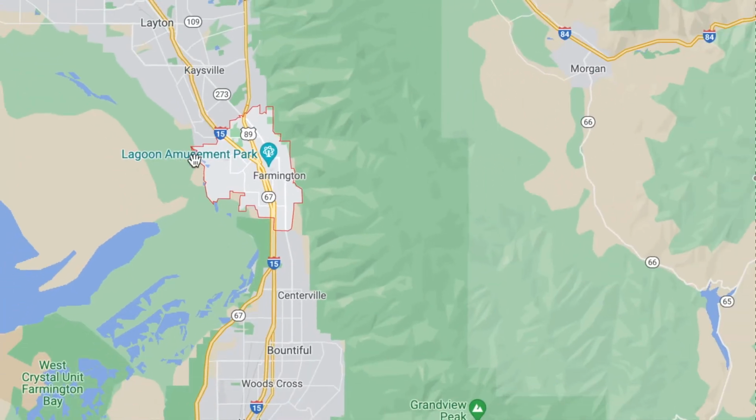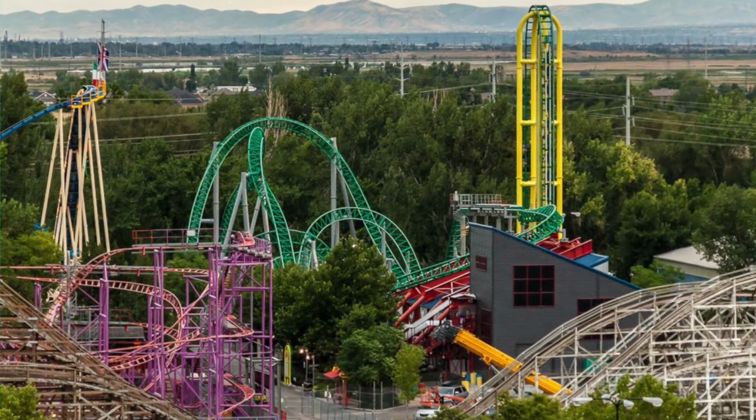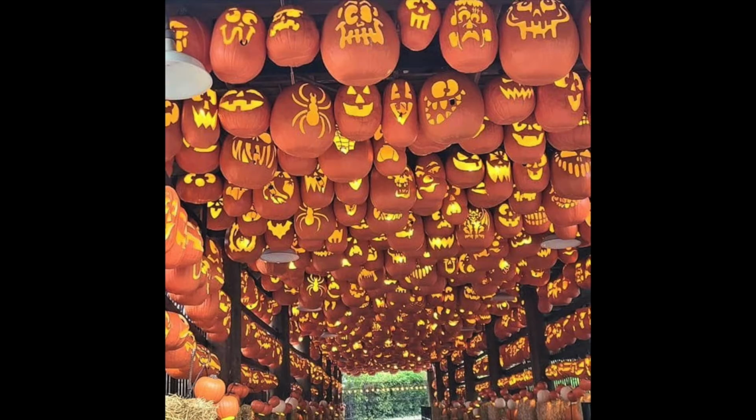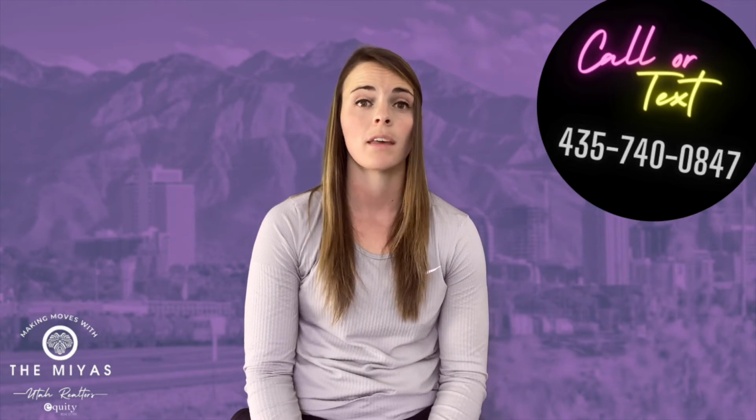A lot of new development is coming to the area, and there's a large amusement park there called Lagoon. There's a ton of rides. You can go and take your kids and family for the day. They do holiday themed activities there during Halloween and the 4th of July. And there's also another activity center called Boondocks that is nearby.